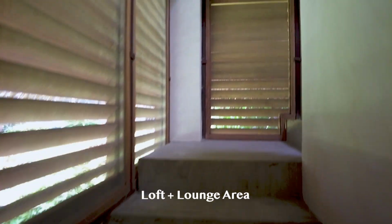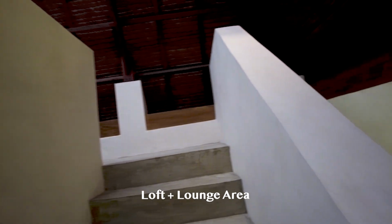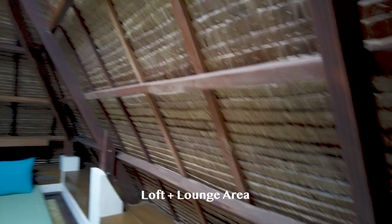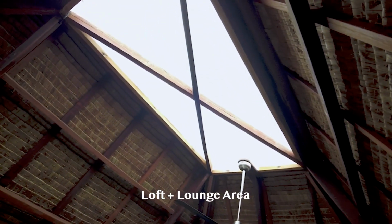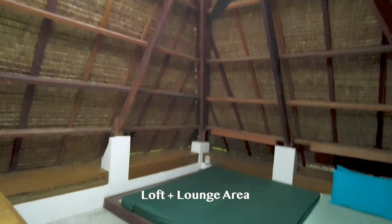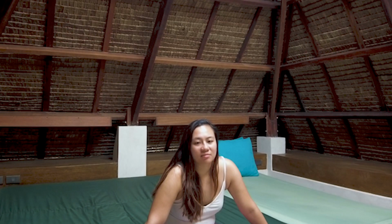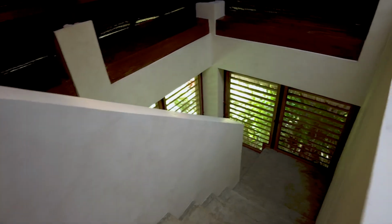The loft area, we can go. Oh, this is where you can hang out. Or if, I don't know if this is meant for sleeping because mainit siya. Pero I love the skylight. Ang ganda. And then yeah, there are extra beds here. Kinuha na namin yung mga extra pillows. And then yeah, it's a fan room. Di talaga ako magaling mag-tour, pero yeah. For your file and reference, this is the villa.